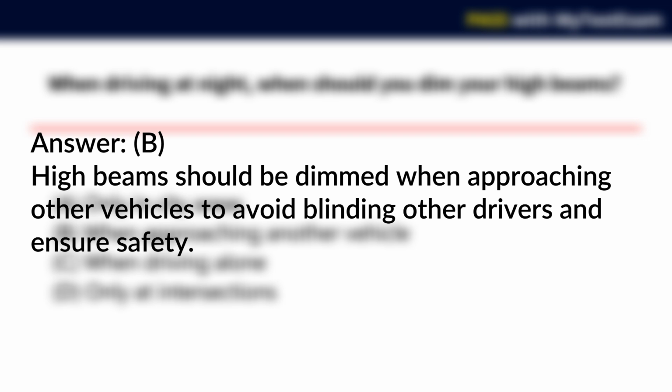Answer, B. High beams should be dimmed when approaching other vehicles to avoid blinding other drivers and ensure safety.